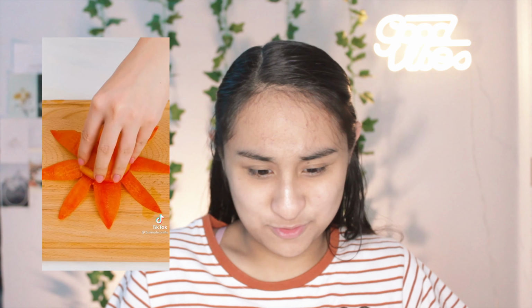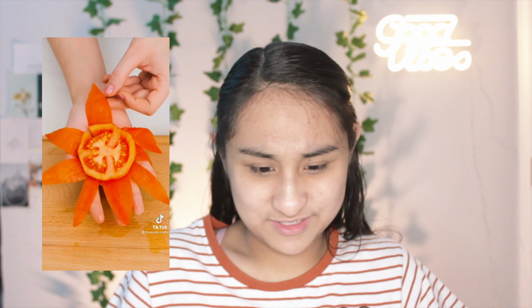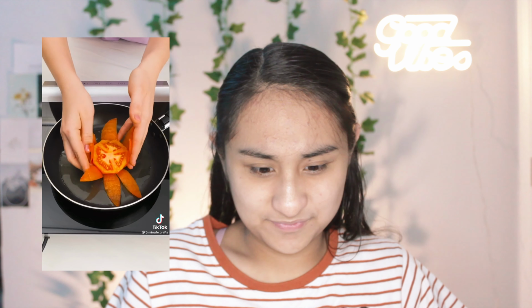Tomato. Ooh, what? I've never seen a tomato like this before. It looks so wrong. No way. Tomato juice. But that's cool. It feels so wrong to see a tomato like that.